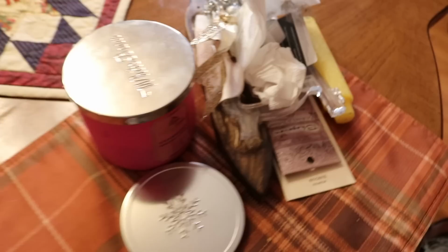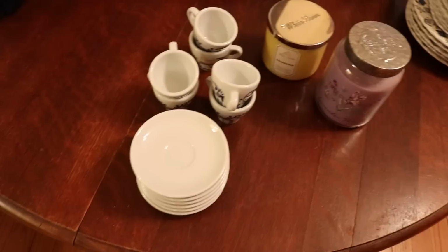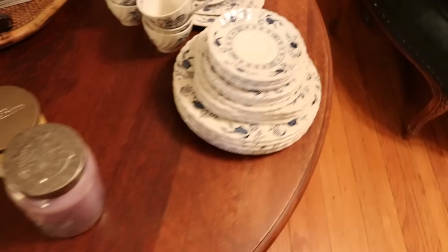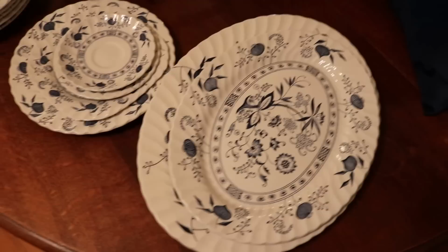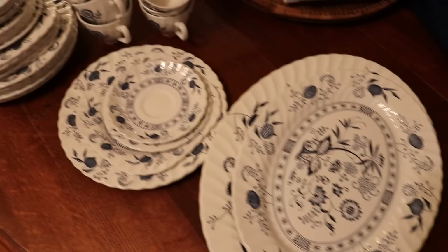This is donate, and this is everything I'm letting go of today. So the espresso set is already on the Facebook Marketplace. Same thing for the candles. And yes, I am selling the whole Nordic Blue, or Blue Nordic. And after much consideration, it's gonna be too much for shipping. I'm putting it on the Facebook Marketplace and a couple of other places for pickup. So we'll see if it sells. I hope it does, because I'm still very ambivalent about it.